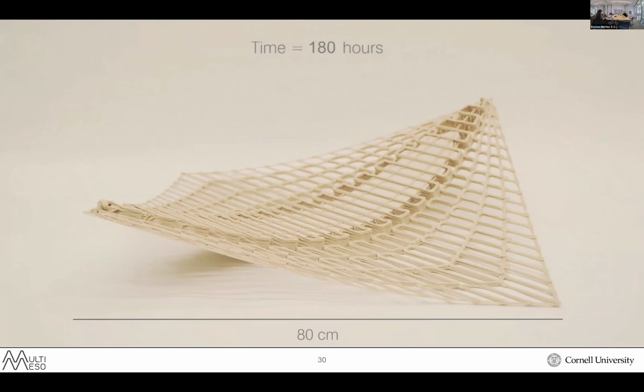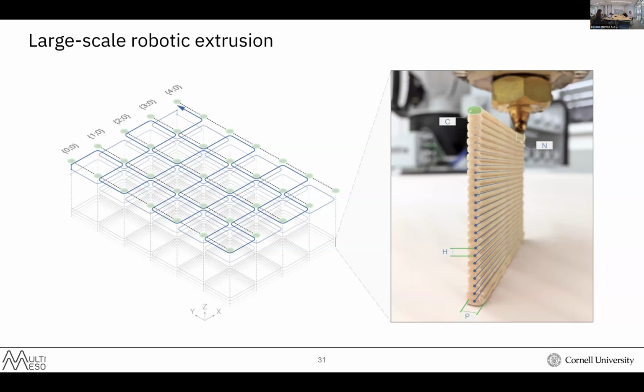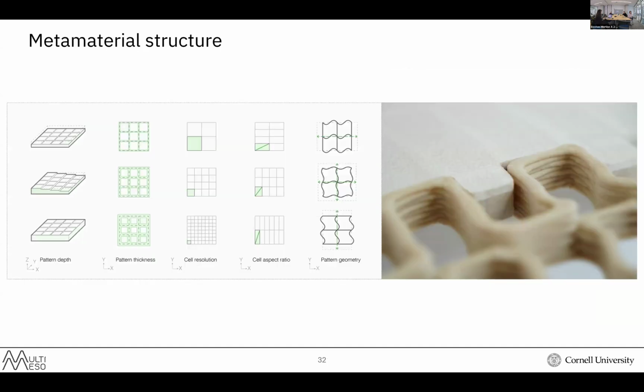And in transitioning from that desktop scale to the large scale, we had to make several adjustments, like the tool path had to be continuous and non-crossing. So there's a lot of things that you can do at the small scale that you can't do at the large scale. We also had to recalibrate those 3D printing parameters, although the general relationships between pattern depth, thickness, cell resolution, aspect ratio, and geometry remained the same.